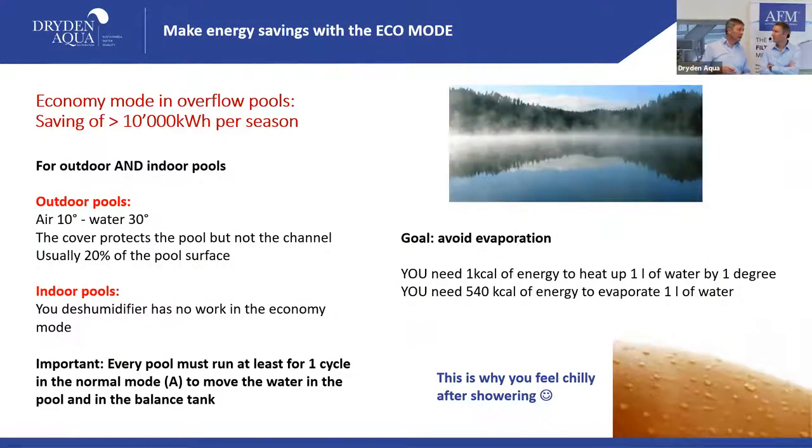We all know how this feels, because when you walk out of the shower and you're wet, you feel chilly. Why is this? Because the water is pulling energy from your body because it wants to evaporate. That's the exact same effect here.